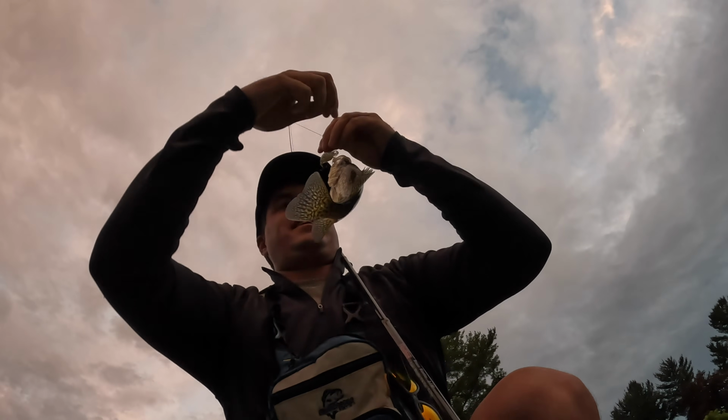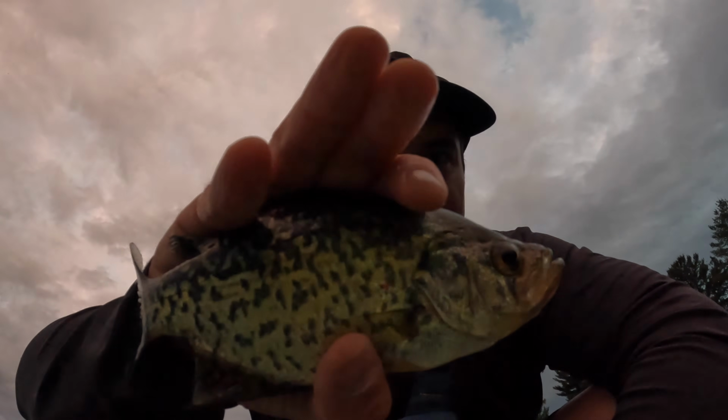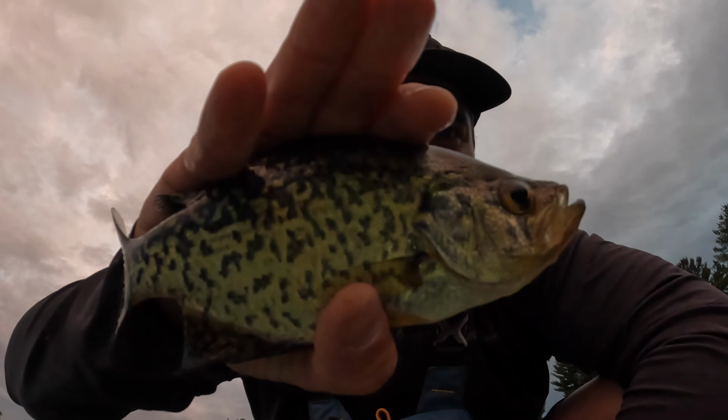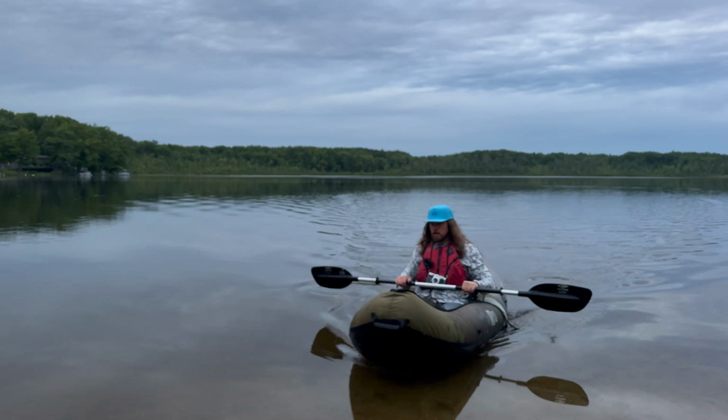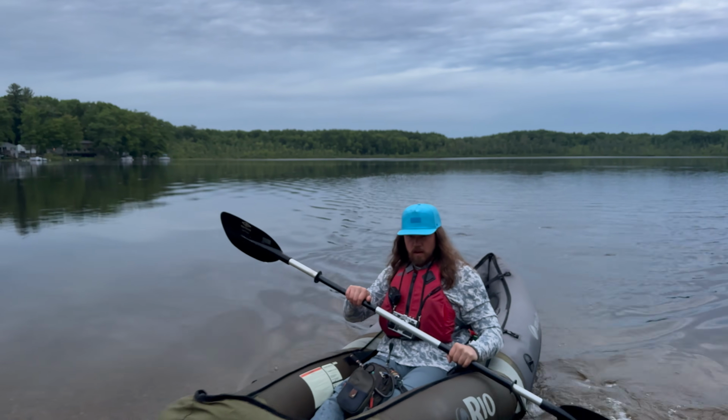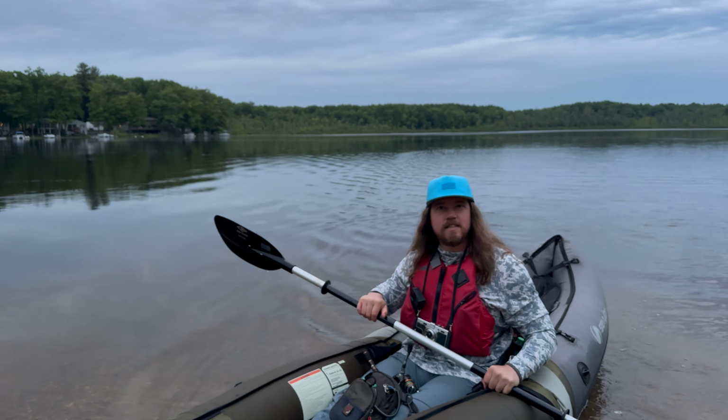Right at the end. It could not have been closer to not getting one, but here we go. Got a crappie. Bye, buddy. I'd say that's a success.